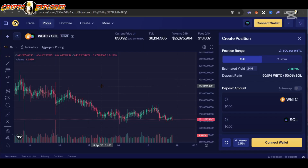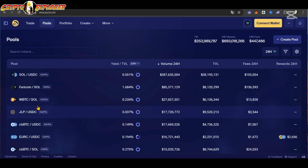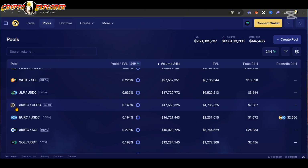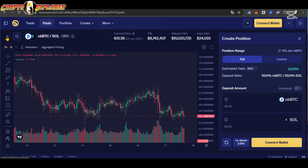And this is true for most of the blue chip assets pools. Even Solana paired with Ethereum would be a great option. And there's other pools that you can choose here with other Bitcoin derivatives. They also have CBBTC with Solana, and this one has a higher fee tier, even slightly higher yield for the past day as well. So this would also be a very interesting option.